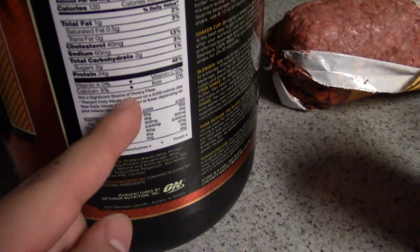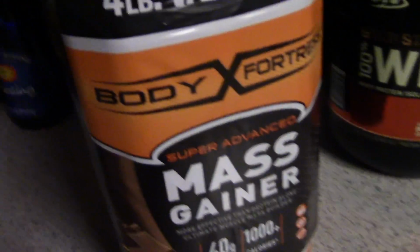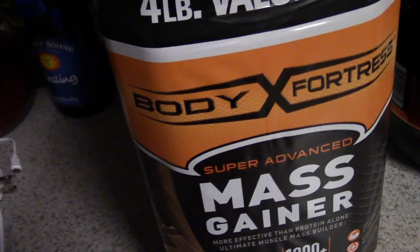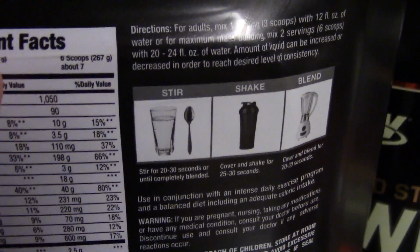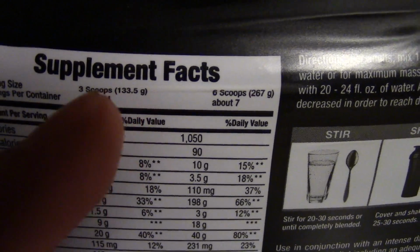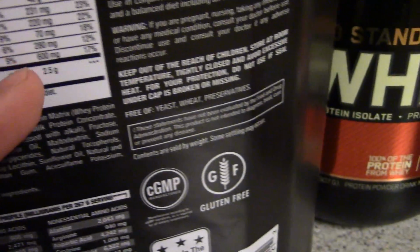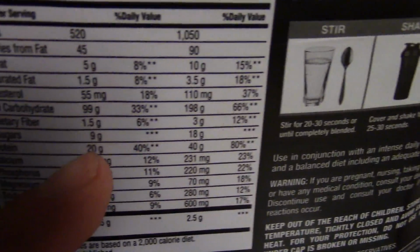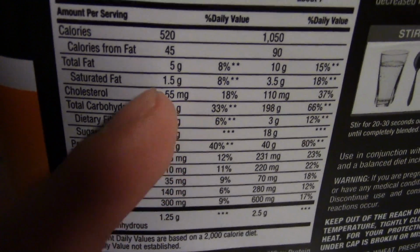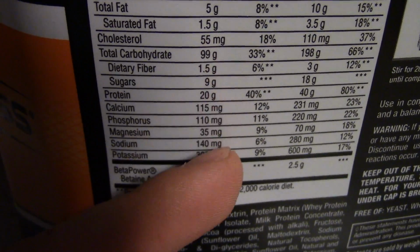So for 1 serving, I'll be receiving 24 grams of protein, 2 carb, 1 fat, as opposed to this one over here, which is a mass gainer, Body Fortress. Check this out. Okay, look, 3 scoops is 1 serving size, and you are receiving, where is it at? Protein, only 20 grams of protein, 99 grams of carbs, and 5 grams of fat.